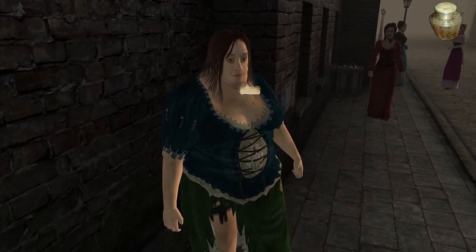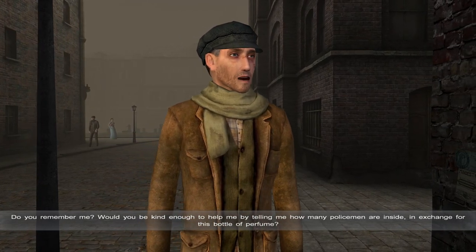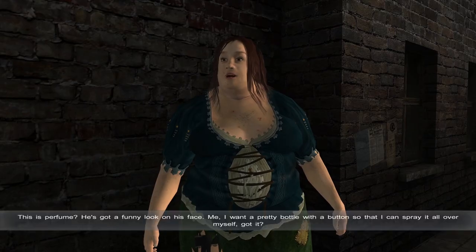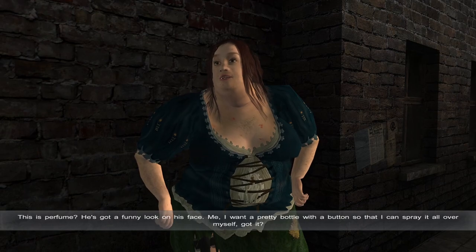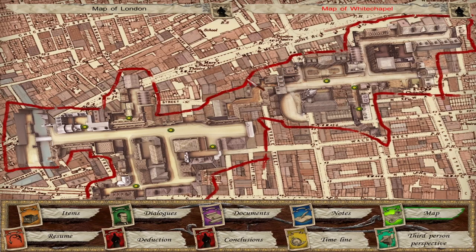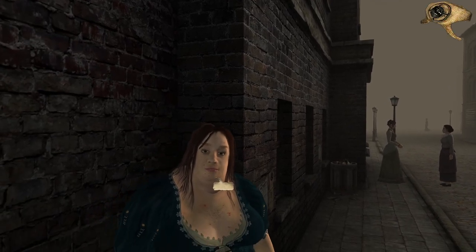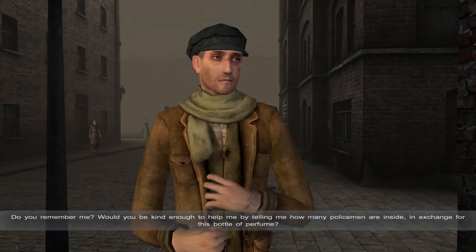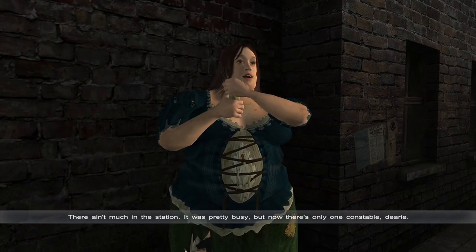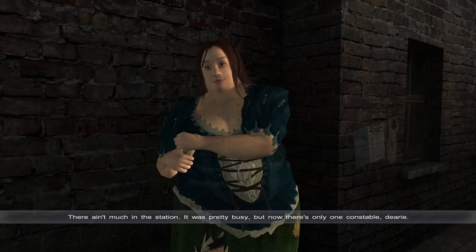Is this perfume? Do you remember me? Would you be kind enough to help me by telling me how many policemen are inside in exchange for this bottle of perfume? This is perfume. He's got a funny look on his face. Me, I want a pretty... Do Do you remember me? There ain't much in the station. It was pretty busy, but now there's only one constable, dearie.